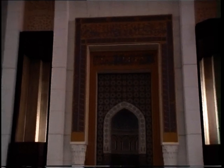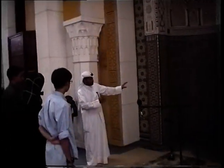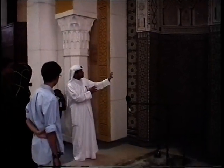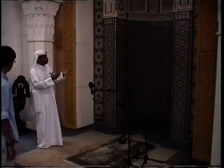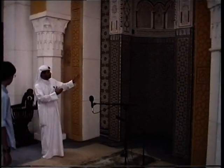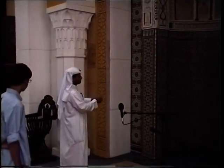Now we are close to the mihrab, which is the direction of Mecca. The mihrab is very important because it is the place of the imam, and also shows the direction of Mecca. When they pray, they have to look for the mihrab. Then they will know this is the direction of Mecca, and I have to face this direction. That's number one.